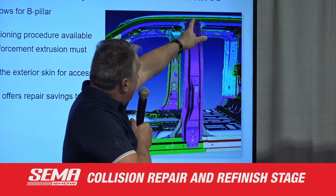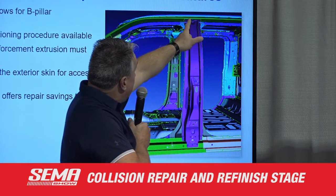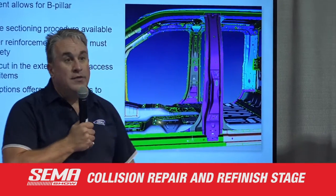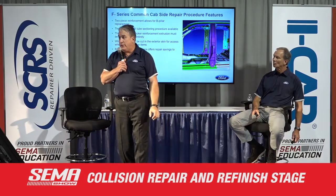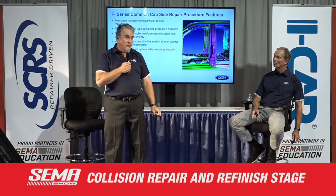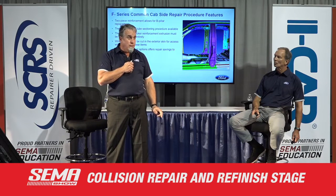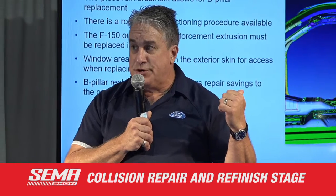There's also a sectioning option where you could section this A-pillar tube directly over the B-pillar. See the green part? That's a complex extrusion. Now, there's somebody in the industry who says he's a know-it-all, says he knows everything, and he doesn't. He's been telling people in shops wrong information. And you want to get my goat up, that gets my goat up. When you see this, that's a complex extrusion.